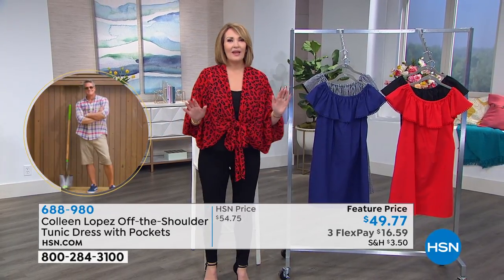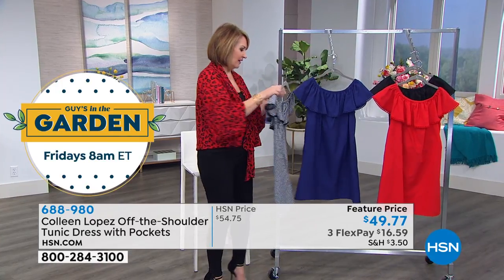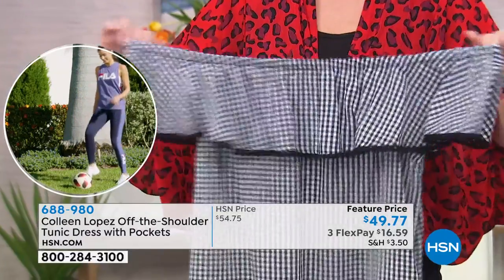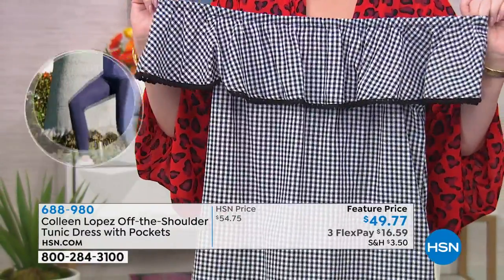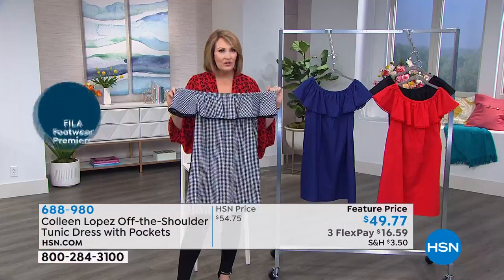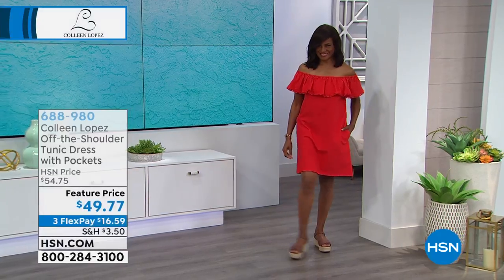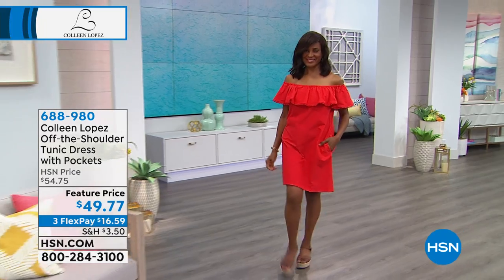Okay, this dress. This dress, I can't say enough good things. I have to show you the gingham right out of the gate. So this is the most adorable dress. It is so comfortable. It feels like linen. It's soft, it's comfortable. The gingham is too cute for words. I wear this with everything. Flip-flops, wedges, sandals, sneakers, little white sneaker. Be so cute with this. You can do on the shoulder, you can do off the shoulder with this. It is just adorable and it's only $49.77. I can't say enough good things about this dress.